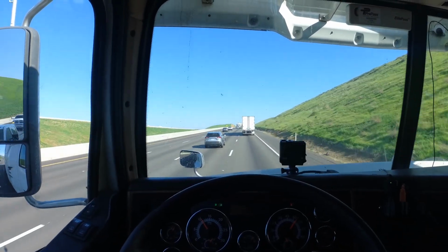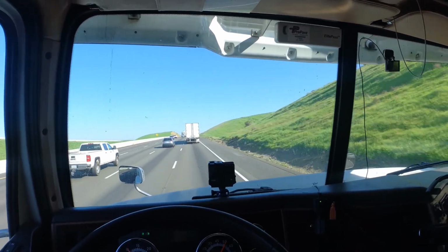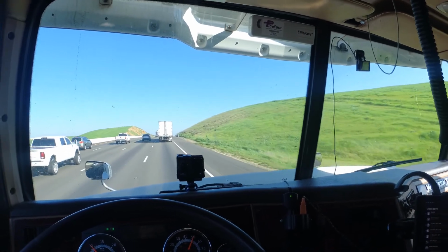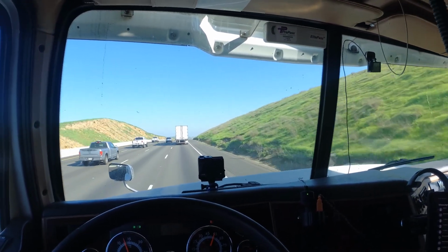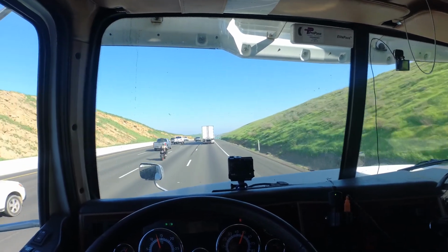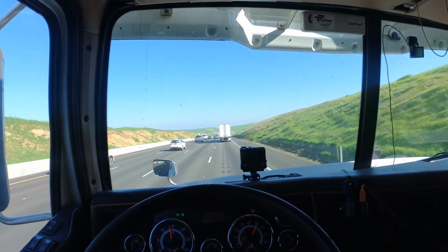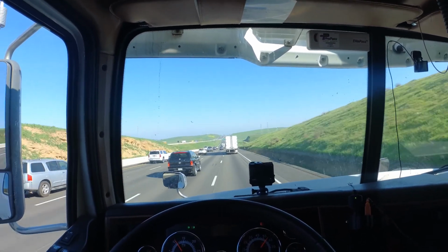We're about to hop onto I-5 from 605, so we're almost in the valley now. And these big rolling hills around the edge of the Sacramento Valley. You can kind of see it down there that way. Got a couple more miles till we get on I-5.